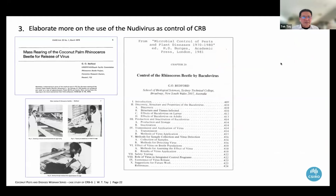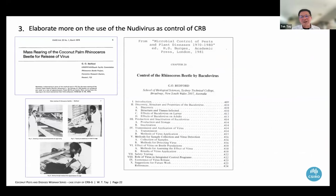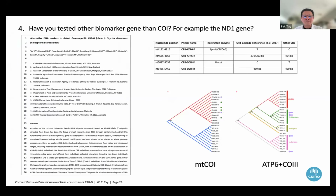In terms of elaborating on nudibranch control of CRB, I don't have any specific experience on that. I've read the literature, and there are quite a few nice ones. Jeff Bedford, a retired researcher in Australia, had done a lot in the Pacific, and his papers are good to read. So I encourage everyone to revisit the historical literature.